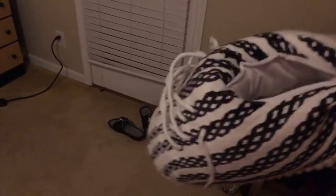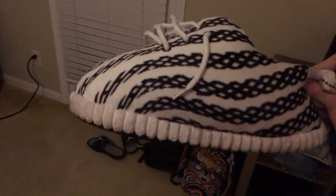These are my personal favorite, the Yeezy slippers. I have seen in a couple of my videos. These are very fun to wear and comfortable too, and they're very funny to look at. So yeah, I like to wear those a lot.